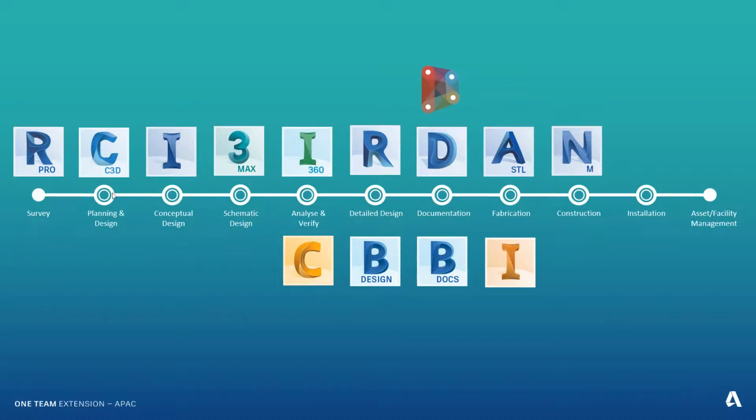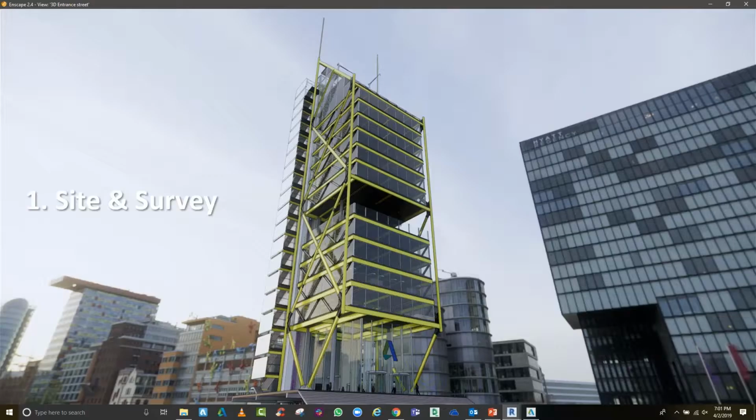So just to remind you, the ones on the top are the ones that are in the AEC collection, and the ones on the bottom aren't, but they can help with your workflows. So let's begin with site and survey.